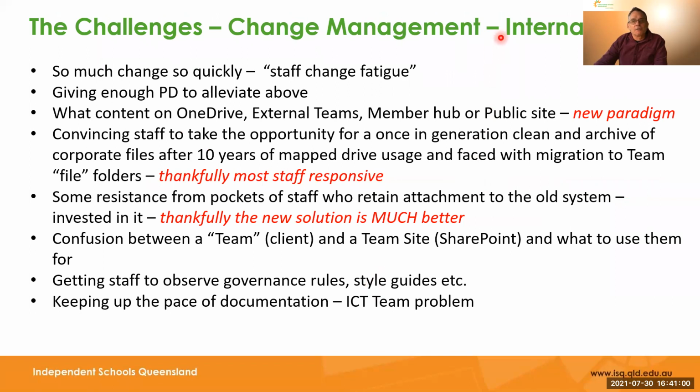Some of the challenges for change management internally: we had so much change, so much staff change fatigue, and you just sometimes can't give enough PD to alleviate all that. So staff were pretty good. They've done very well over the time.